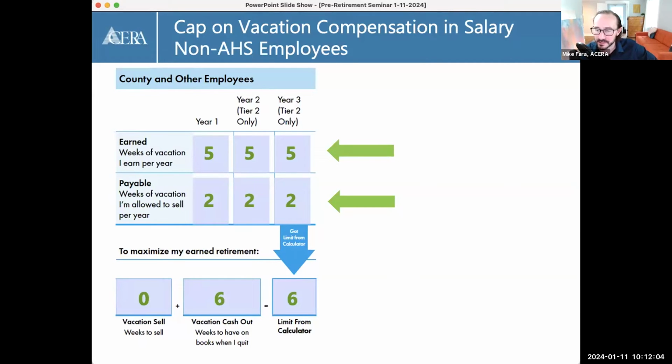Some people also ask, is it better? Because there is that issue that if you're selling or cashing out your vacation, you're not earning service credit for it. Which is better, to get salary credit, like we're doing here, or service credit? It's way better to get salary credit. Doing the vacation sell or vacation cash out like this boosts your retirement allowance way more than getting a few extra weeks of service credit would. In case you all were wondering. Okay, so I think we covered that.